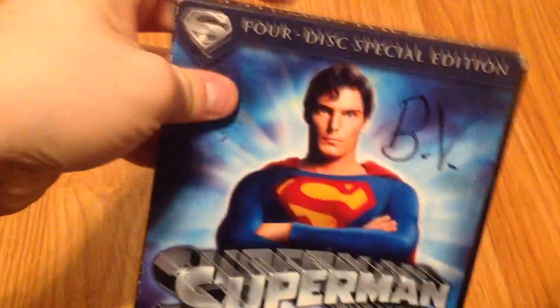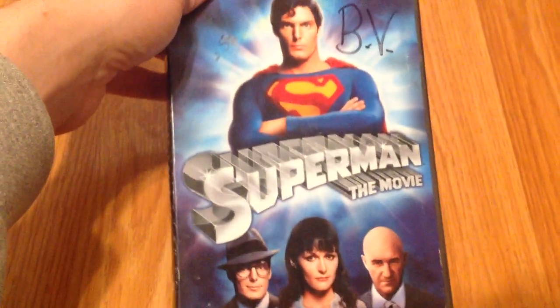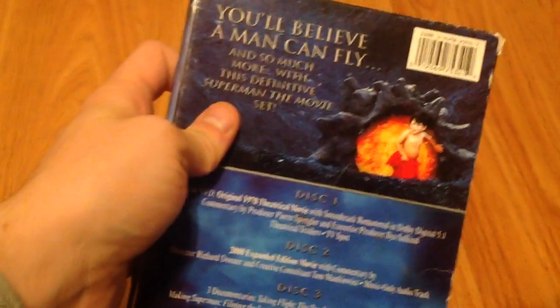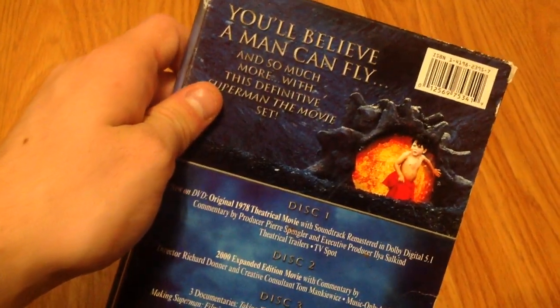Next, you got Superman, the movie, but the four-disc special edition. I actually bought this for like $3 somewhere in Clear Lake. It was a really good deal. Happy I got it, and it says, "You'll believe a man can fly and so much more with this definitive Superman the movie set."